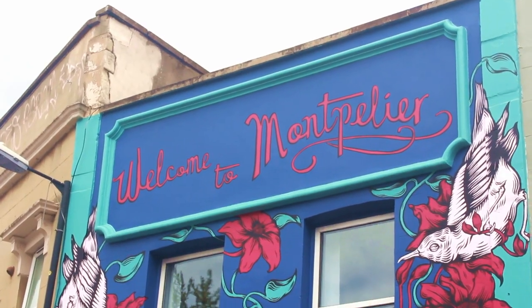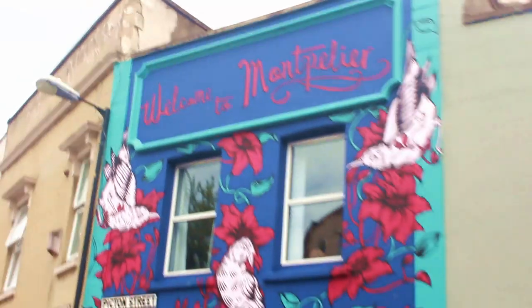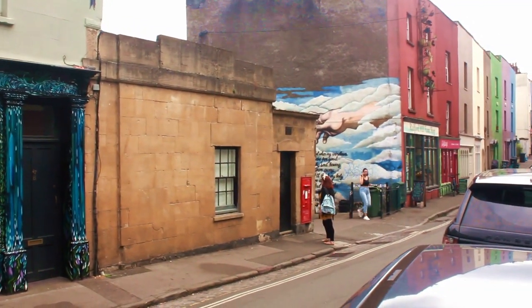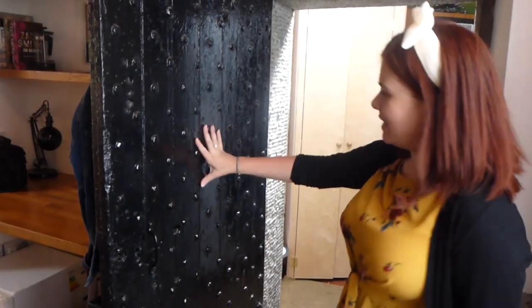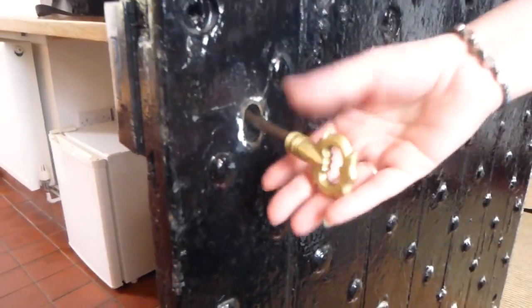This is an Airbnb apartment we found in Montpellier, the artist's quarter of Bristol. And we are on Picton Street. And this apartment is called the Old Jail. So it did used to be part of an actual jail. It's a listed building. And you can see it's still got like the original thick wooden door with an enormous key. Welcome to our crib for the next 2 nights.